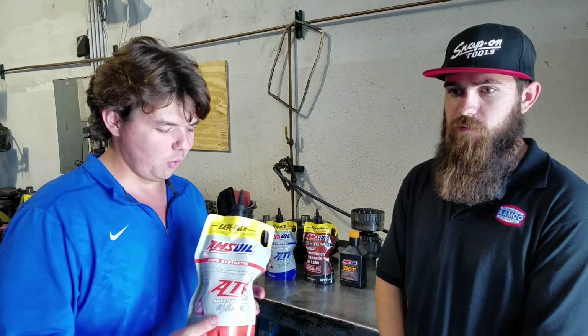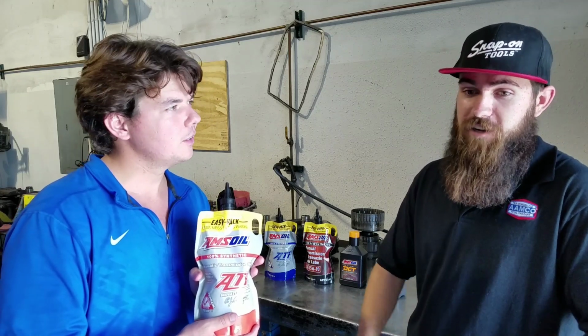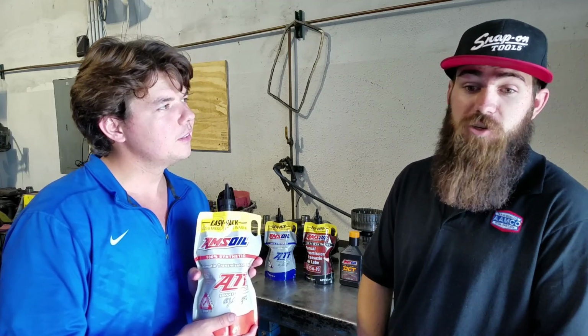What are some of the important things to make a transmission last longer, like a regular ATF? Well, most important is service it. Just like your engine, you got to service it. You got to change the fluid and the filter. Most dealerships and owners' manuals don't really make it well known, and so most people don't think about it until they start to have a problem. And that's 99% of the time too late.